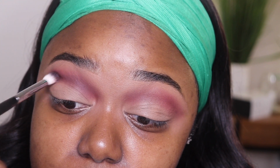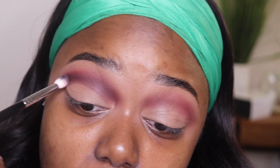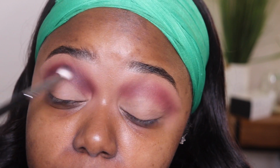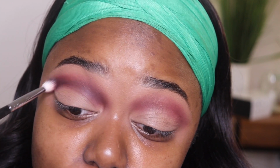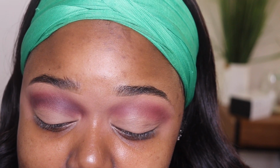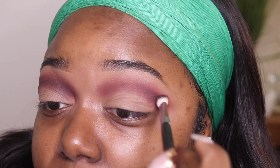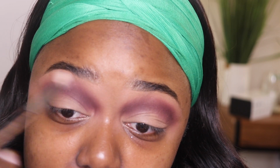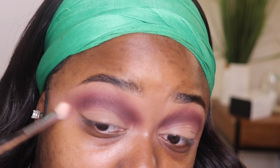This is a blackish, blackberry, purpley color. And I'm taking the shadow all the way in. Some people do color looks and stop halfway, but I'm taking it all the way in because I'm truly just trying to define my crease area, or make a new crease. Love the skin that you're in, but sometimes you want to embellish and enhance. So I'm just taking a clean fluffy shadow brush or blender brush, and I am blending out the edges.